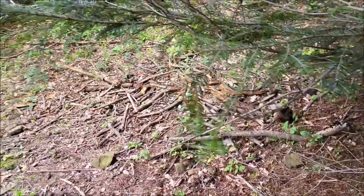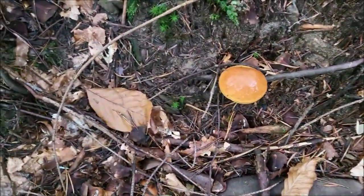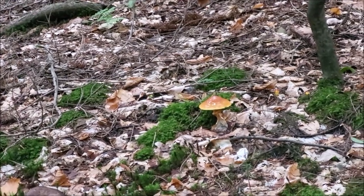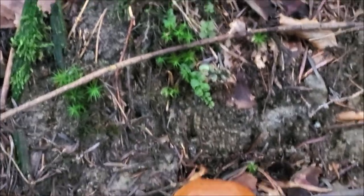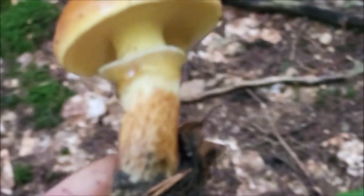You see there? And some more slippery jacks, guys. Check this out. And over there, and over there, very nice ones. And here as well, very beautiful one. Here we are.